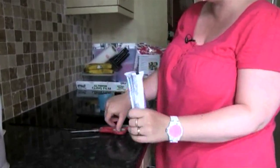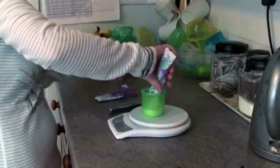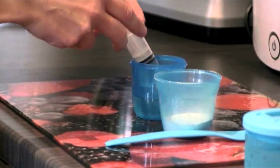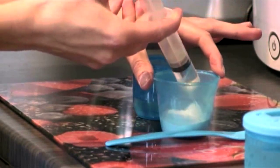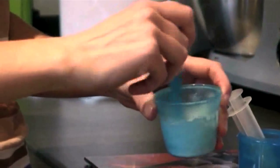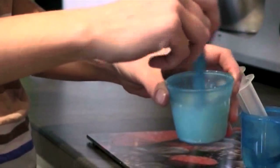PKU Anamix First Spoon comes as a powder in pre-measured sachets. First Spoon is very easy to use. For every gram of powder, we add 1 ml of cooled boiled water, and it will mix to a very smooth consistency. It may be an idea to leave it for a minute or two so it'll thicken a little further. Your dietitian will tell you how much to use.